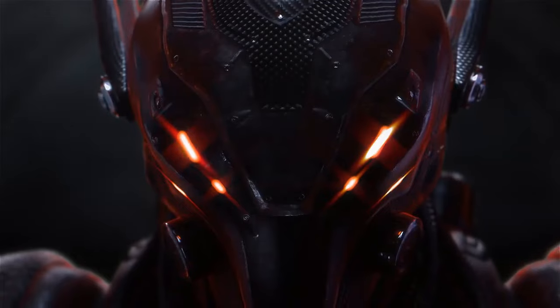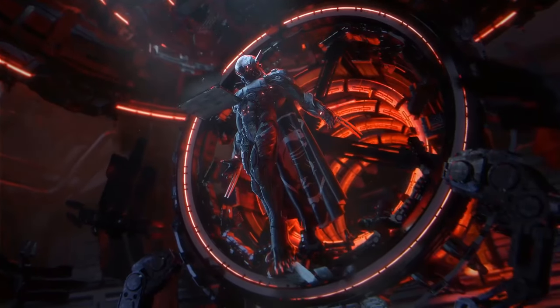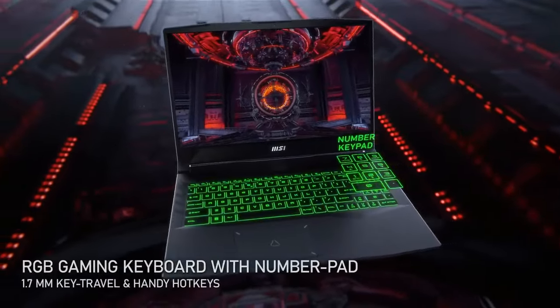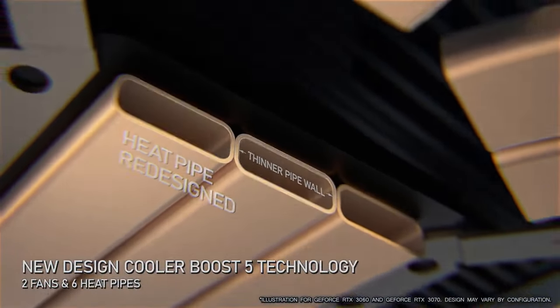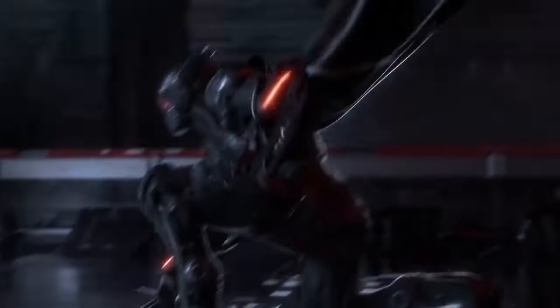Let's get into it. The MSI Pulse GL66 is rocking an Intel Core i7-12650H CPU, an NVIDIA GeForce RTX 4050 GPU, 8GB of RAM, and 512GB of SSD storage. Given the hardware, you should be able to run most games on the medium or high graphics preset. For more intensive titles where speed is everything, we'd recommend scaling things back a bit.